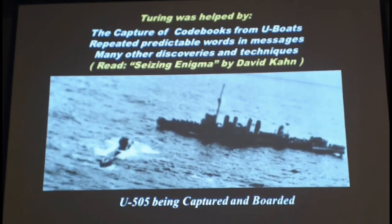There were also repeated predictable words in messages that could be searched for. The most frequent word in a German message was the word for the number one. There were no numbers on the Enigma keyboard, so eins was a word that you could search for, and that reduced the time it took to decode Enigma messages. Another factor was that the Enigma machine, if you remember back to my diagram, is incapable of encoding a letter to itself. So you can't encode the letter T and get a T as the ciphertext version of that. And that gave people another little foot in the door to cracking the Enigma.